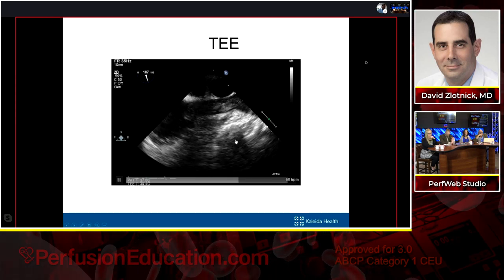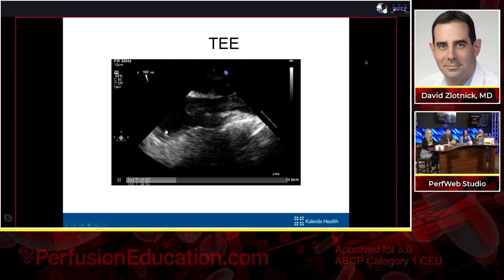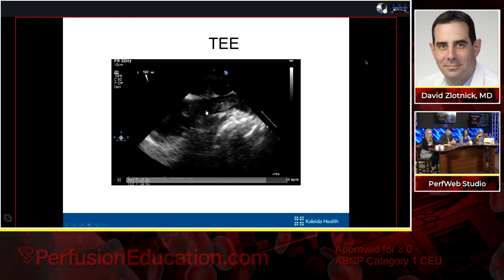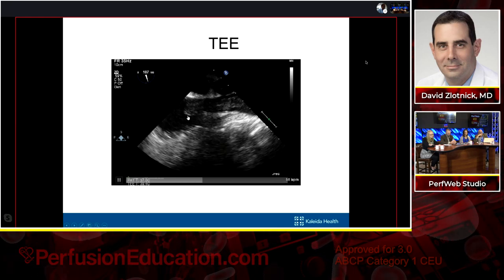And this is the transesophageal image. Just to orient people, this is the right atrium, interatrial septum, and this is the SVC. And what we can see here is a large mobile thrombus in the SVC. You can see there's a mobile component right here at the SVC-RA junction.